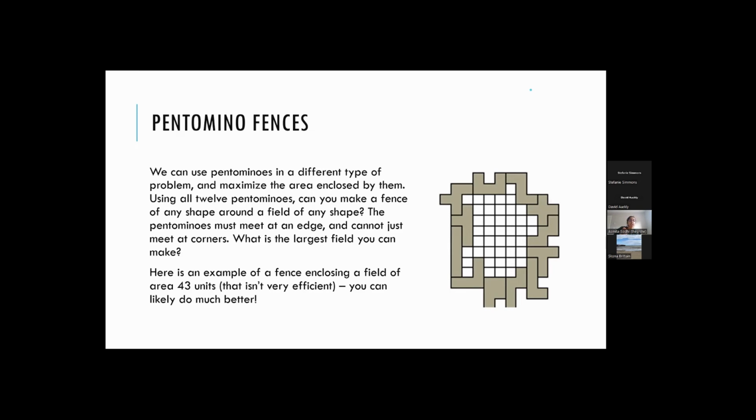So I'm looking at the largest field I can make, the largest area I can enclose by making a fence with all my pentominoes. The visual I've got here is an example of a fence that encloses a field of area 43 units. It's not very efficient. You can probably make a way better fence than what I have right here, but it gives you an idea of the question.